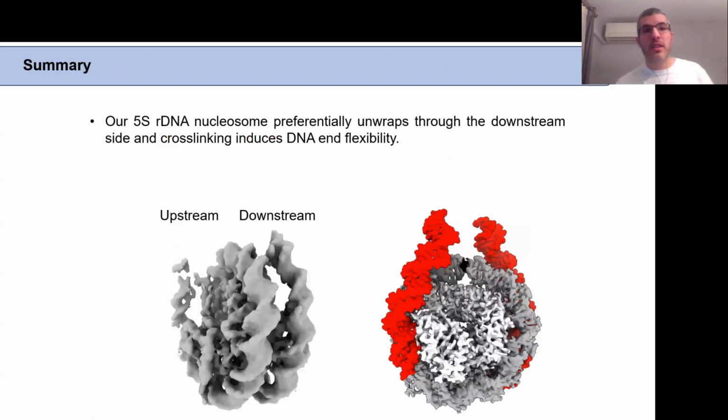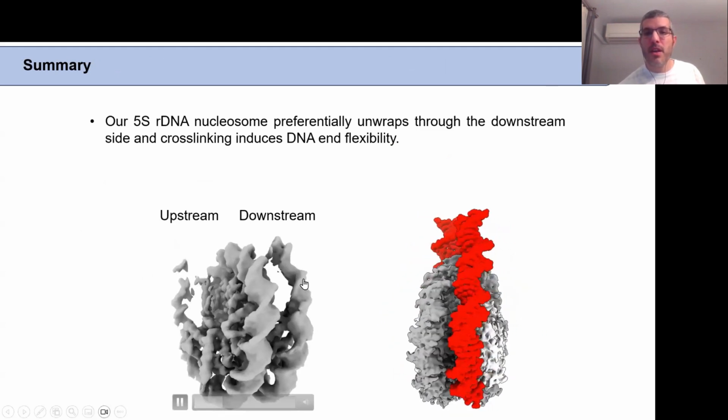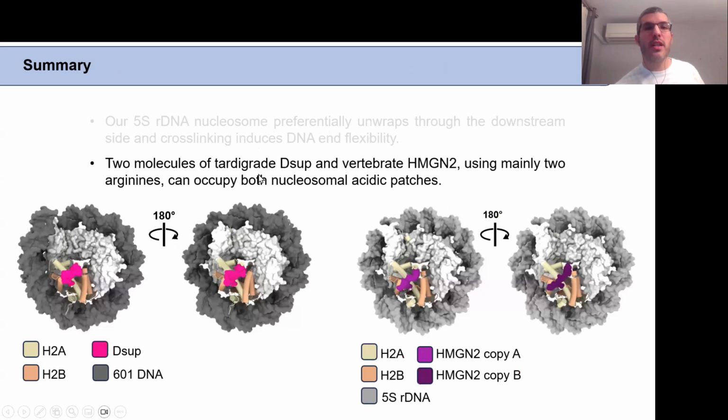So today I showed you that our 5S nucleosomes preferentially unwrap through the downstream side, and cross-linking with 2 types of cross-linkers induces DNA end flexibility. And I showed you that 2 molecules of tardigrade Dsup and vertebrate HMGN2, using mainly 2 arginines, can occupy both nucleosomal acidic patches. So this could shed light on the function of these proteins.